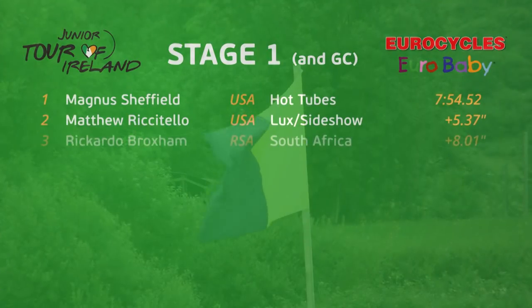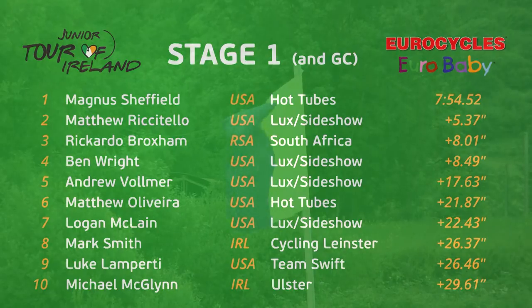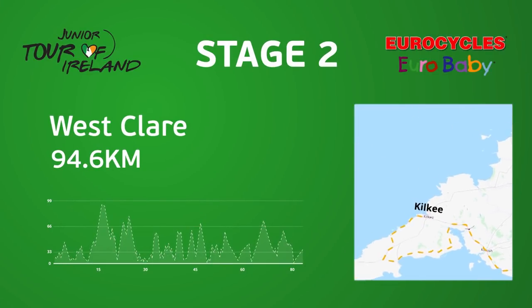So Magnus Sheffield of Hot Tubes in yellow, 5.37 seconds clear of fellow American Matthew Riccatello of Lux Sideshow, Ricardo Broxham of South Africa in third. Into West Clare with a new stage, 94 kilometres all told, finishing in the fishing village of Kilkee.